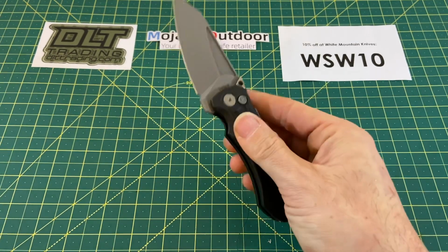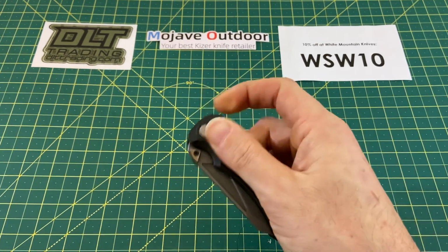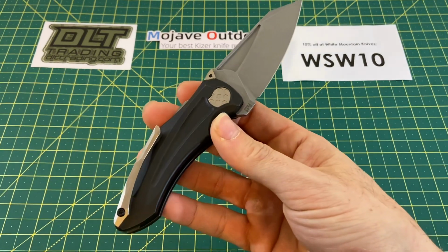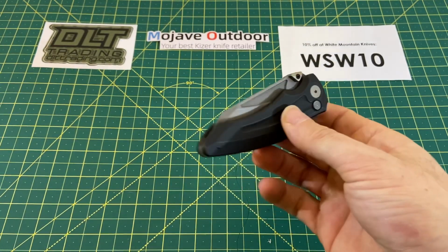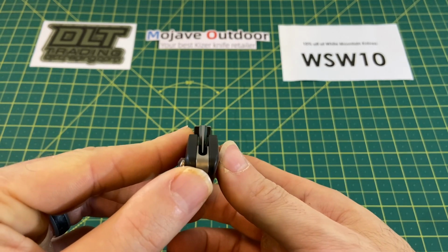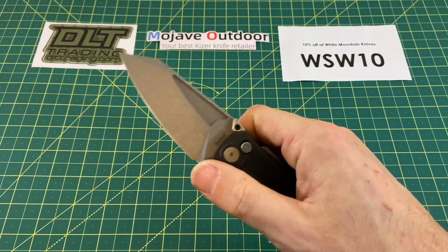So it's just a very extremely unique knife. One of the most unique knives I have in my entire collection. I do enjoy carrying it. Is there some things that could maybe be changed on it? Yeah, I'm sure there is, but I really like it. It's another one made in the USA. Perfect blade centering there, and it's a very smooth knife.